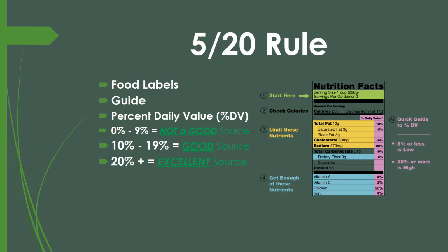Okay, it's now time for the 5-20 rule. Ladies and gentlemen, the 5-20 rule is all about food labels. Yes, it helps us to read and understand food labels. Ultimately, it's a guide. It's a guide that lets us know whether or not a food or beverage item is a good source or not a good source of any particular nutrient.